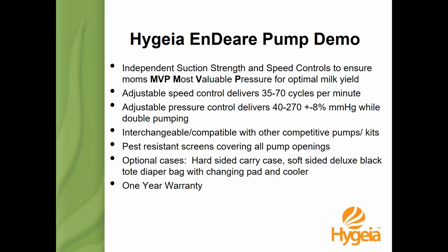So if the mom is cycling the pump at 70 cycles a minute, and she's got lots of milk coming into the flange, this will help it drop into the bottle quicker and not allow it to kind of back up. Okay, so you got lots of milk coming in here. This duckbill valve will do a very good job, but this valve will do a better job for those moms with a copious milk supply.